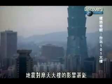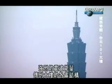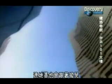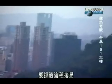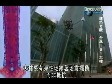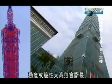The effect of an earthquake on a giant skyscraper can be catastrophic. The entire building is shaken to its foundation as intense waves of energy from the Earth are transferred to every inch of the building structure. To withstand these shocks, the building needs to be flexible so it can move with a quake and not against it. If it's too stiff or brittle, it can break.